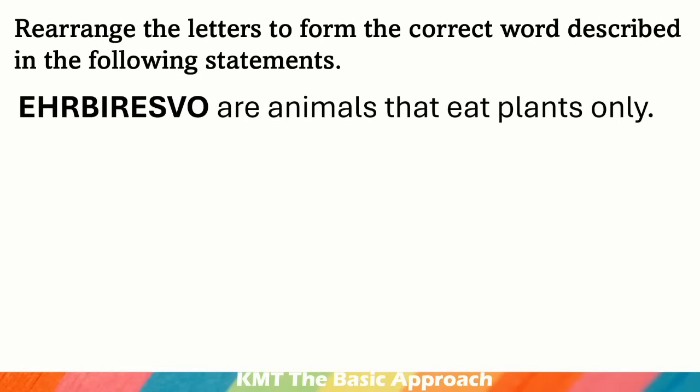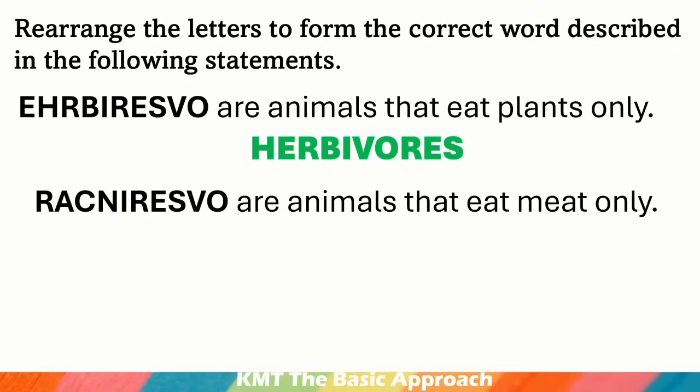These are animals that eat plants only. What are these? Good job! Herbivores. These are animals that eat meat only. What are these? Correct. Carnivores.